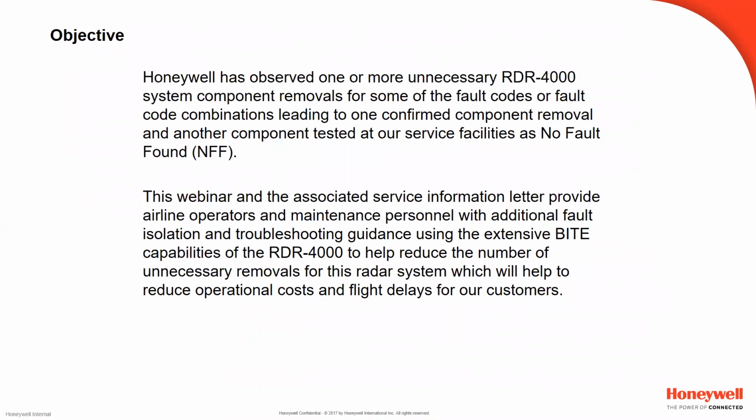This webinar and our associated service information letter will provide airline operators and business jet operators and the maintenance personnel with additional fault isolation and troubleshooting guidance using the extensive byte capabilities of the RDR-4000's RP1 weather radar processor to help reduce the number of unnecessary removals for this radar system, which will help to reduce operators' costs and flight delays.